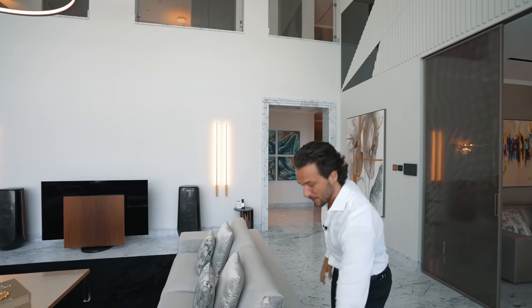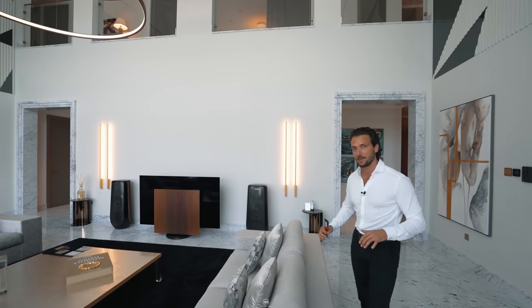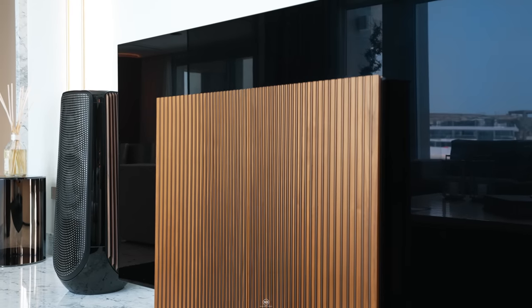Something I want to point out real quick. We got some amazing Bang & Olufsen TV setup here with a sound system that I love so much.